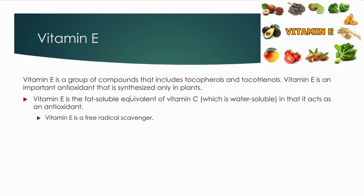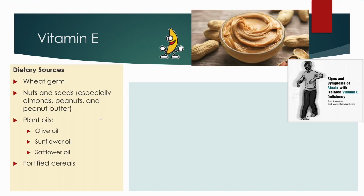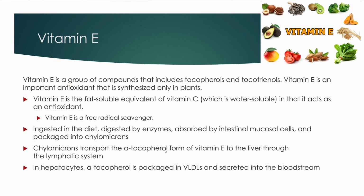It's kind of like the fat-soluble equivalent to vitamin C, and it's an antioxidant, a pretty fierce free radical scavenger. I'm not going to go into what free radicals mean. You should look into biochem and maybe some pathophys on that. But essentially, it goes and finds those free radicals and binds them. That creates antioxidant effects, which prevent things like cancer and all sorts of things like that. This is pathophys, so I'm not going to go too much into that.